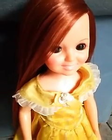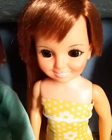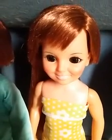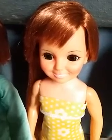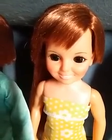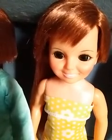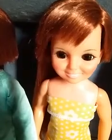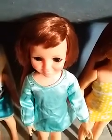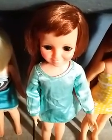I'm not sure if I ever talked about my history with the Crissy doll. But yeah, I actually owned one when I was little. And I thought it was my mom's. Or maybe it was my cousin. I don't know. But it was a long time ago. I got my doll when I was like 5 years old back in 95. And she was completely trashed.